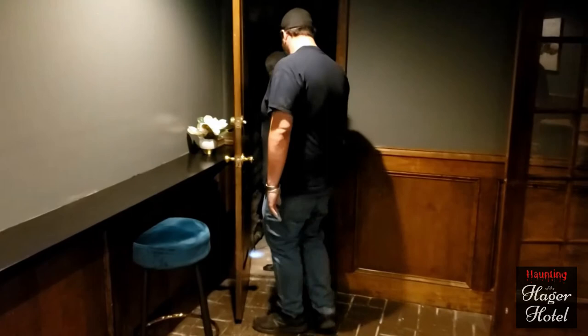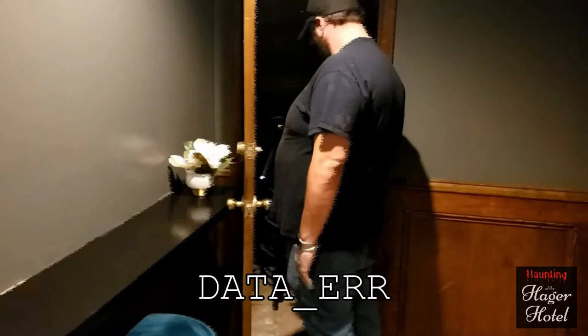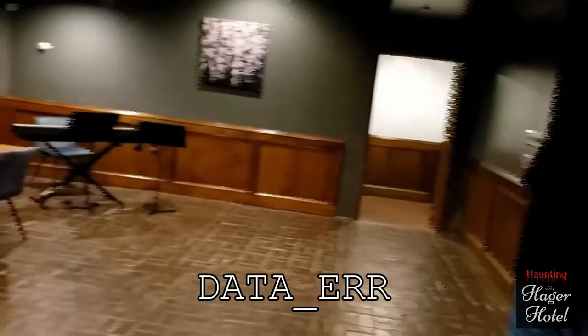Our next two finds were pretty interesting. The first one was a beer bottle cap, I believe from the 1980s. And then I also found a beer mug, and it seemed to be pretty old. It was actually covered in a thin layer of some of that brownish substance that was on the serving trays.